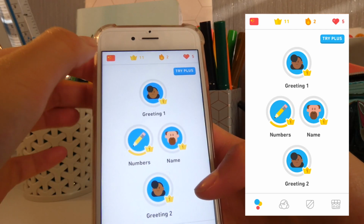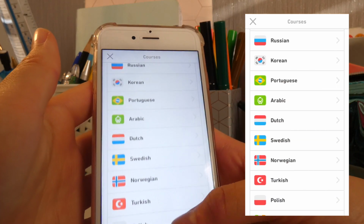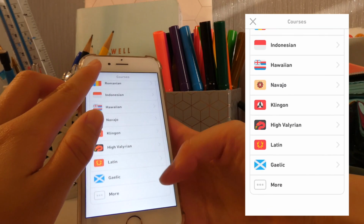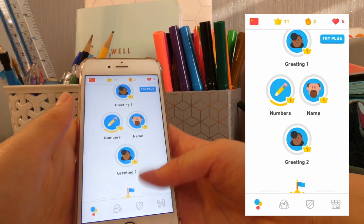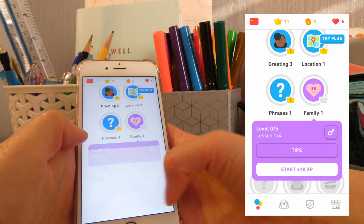Because we're in quarantine, it's a perfect time to learn a new language. And on Duolingo, I have found that it's really playful, and there are tons of different languages that you can learn. For example, I'm learning Chinese right now, and there's different levels and different categories, and you win stars, the crown thing every time you complete it.